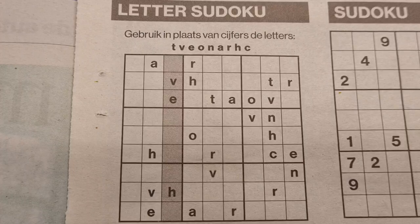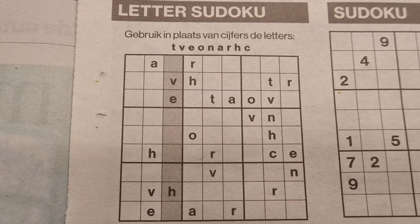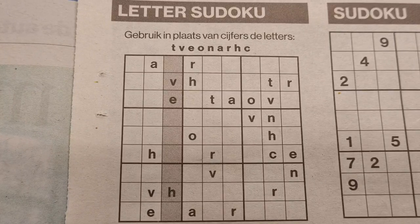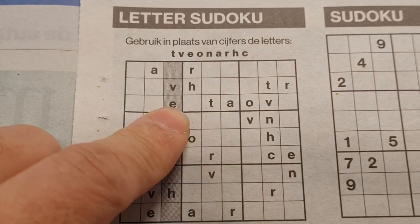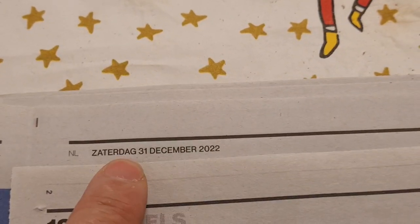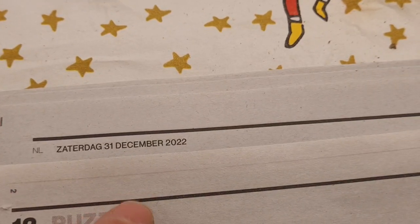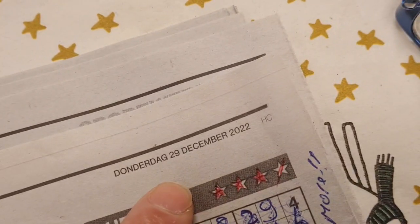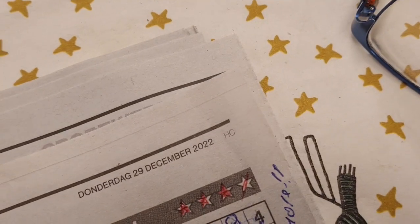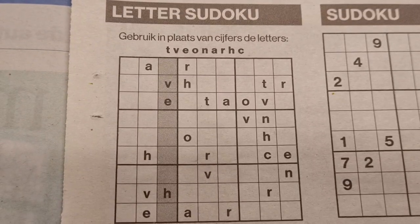We have no extra puzzles today, because today is Sunday, and we have no newspaper. This additional puzzle is not in yesterday's newspaper on Saturday, December the 31st, 2022. No, it's the edition of Thursday, December the 29th, 2022. Because in yesterday's newspaper we have no additional, no extra puzzles, so I've decided to solve an old puzzle.